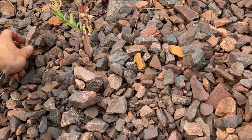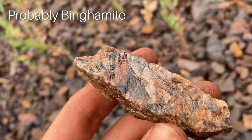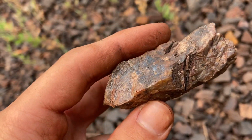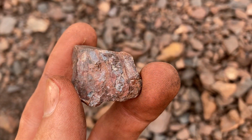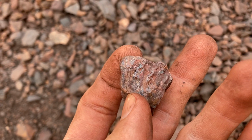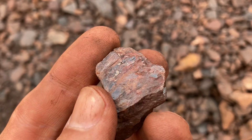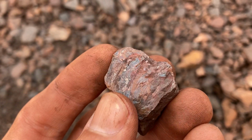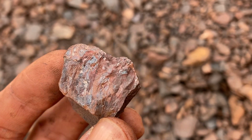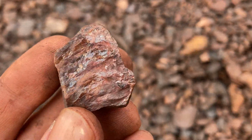I just spotted something kind of interesting over here. Lots of color on this. I know I've said this for just about every rock that I've picked up so far, but this one might actually be Binghamite. And the reason I'm saying that even more is because this one has what almost looks like wood grain in it. And Binghamite, the reason it's chatoyant is because of the way the iron and quartz form almost fibrous crystals. One of these is bound to be Binghamite though.